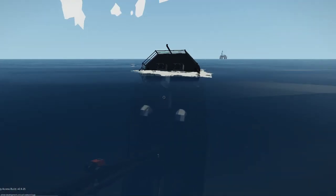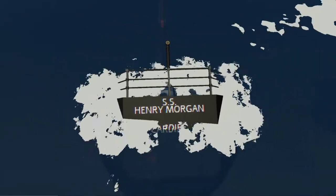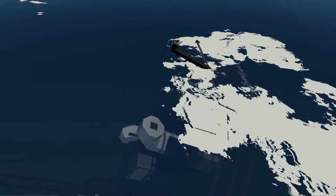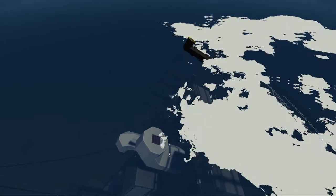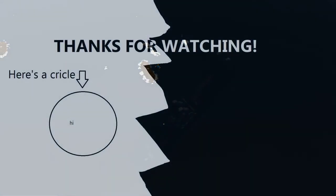Bloody hell. No, Harlech Castle or whatever your name was again. I forgot. Henry Morgan. Goodbye, Henry Morgan. Thanks for this unforgettable voyage. Is that even a word? Lacking the ability to forget of something. Yep, entire ship's underwater. I think it was meant to split in half, but I didn't press the sink button. Anyway, that was the MV Henry Morgan. Goodbye.